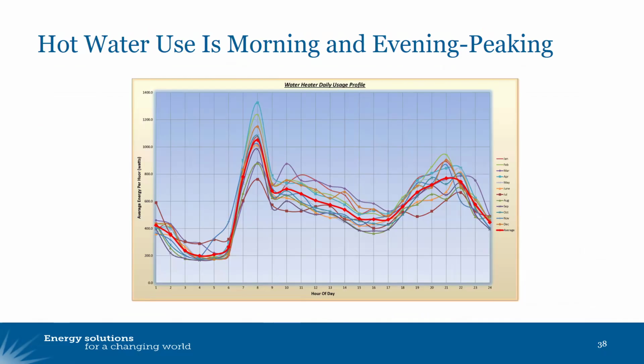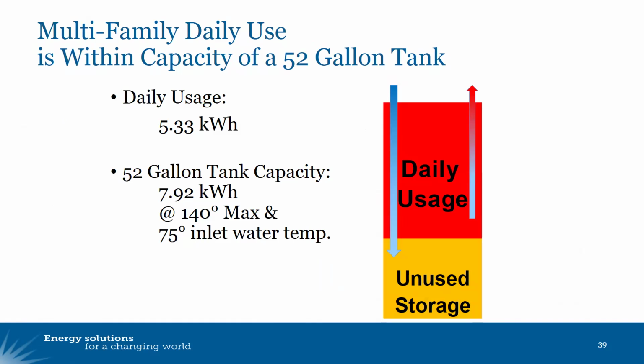This graphs 12 different months of water usage in the northern tier states, Minnesota area. I did some work in Hawaii on using water heaters for energy storage. In the apartments in Maui, 13,000 condominiums, low-rise condominiums with individual water heaters.